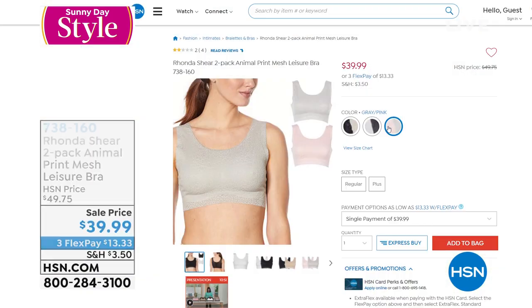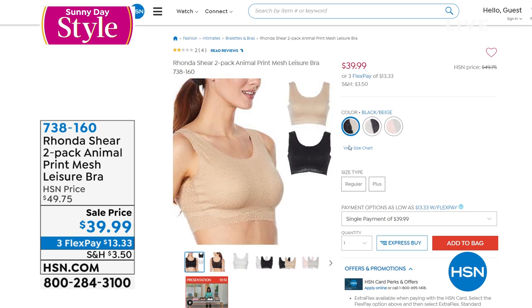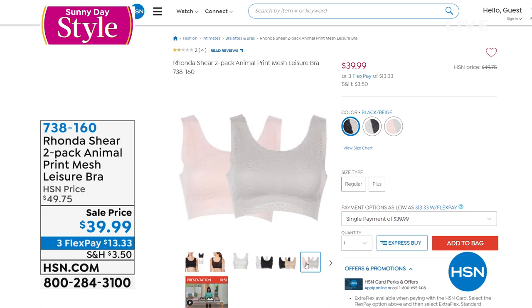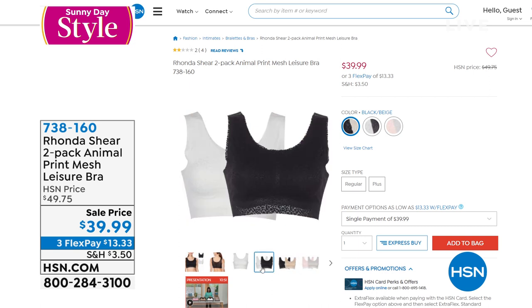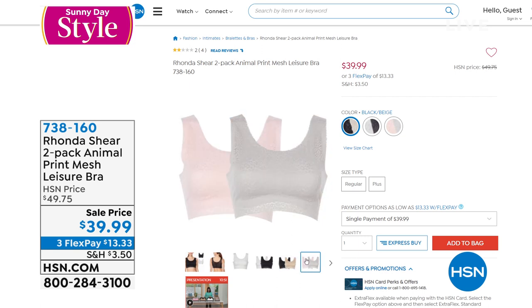And then also coming up, we have a new style, a new mesh. It's animal print that's built in to the mesh. It's an awe bra. It is your leisure bra. It comes with black and beige or black and white or gray and pink. Wait until you see these up close. You really need to see them up close, because that animal print is woven into this mesh, and there is nothing more breathable than a mesh bra. It's almost $10 off today, and you are getting two in really pretty colors.